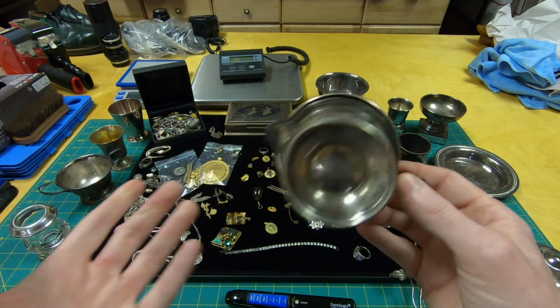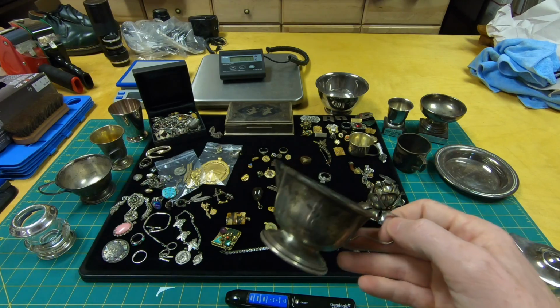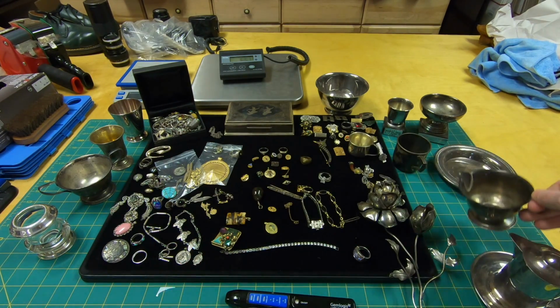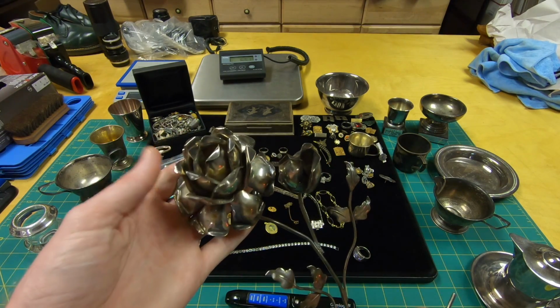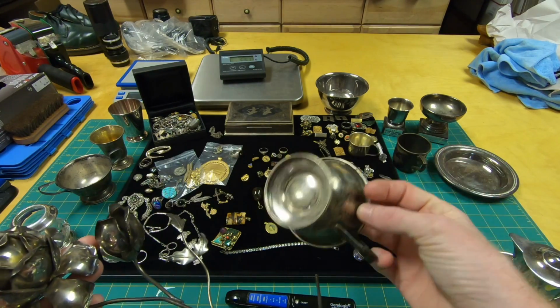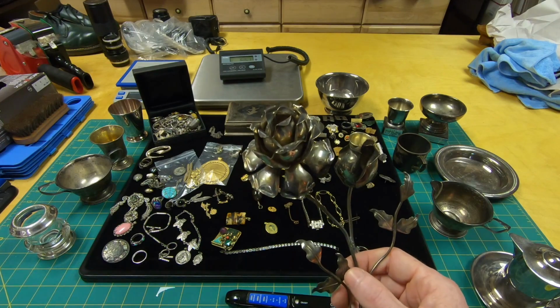If you're trying to just scrap items, obviously that doesn't really matter as much. I don't really scrap a lot. Every now and then I'll scrap silver. It just depends, but most of the time I like to sell the stuff on eBay. There's lots of people that collect stuff like this. There's lots of people that want stuff like this. So I don't really scrap a whole lot.